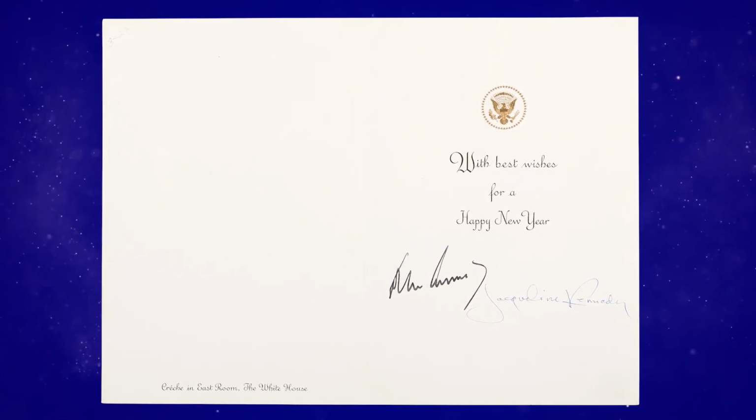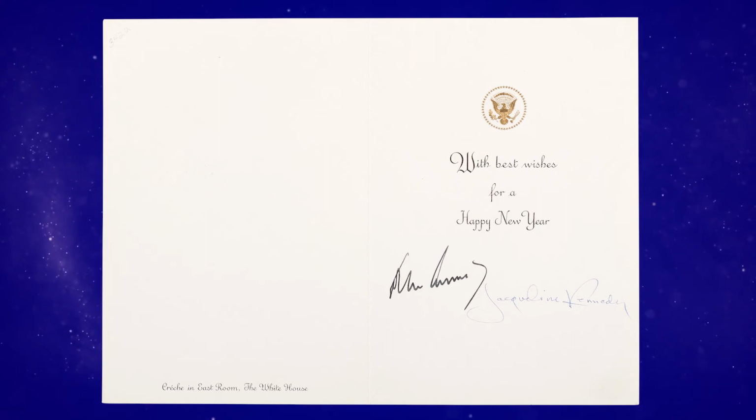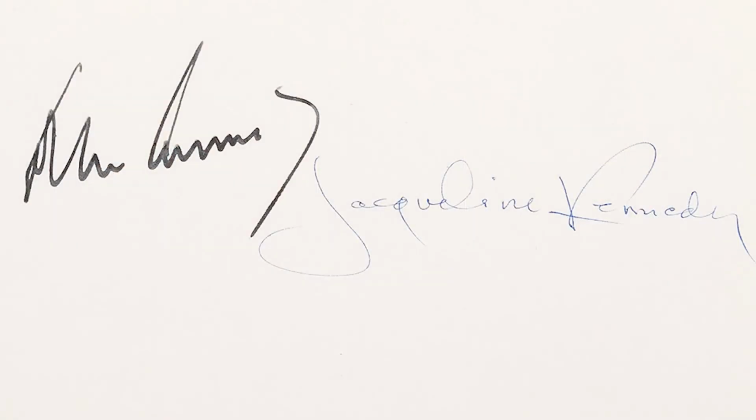Reputedly, perhaps 50 were signed by both, but there are very few examples of any signed cards going to auction. Again, just a fantastic piece. Very excited to offer this in the auction.